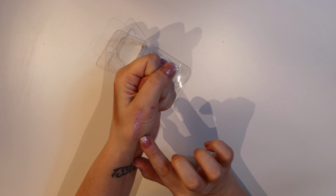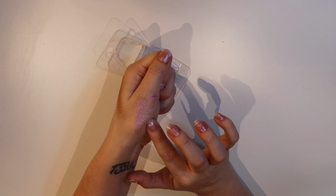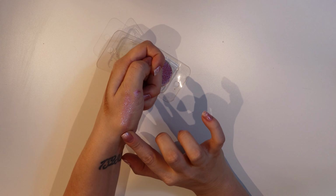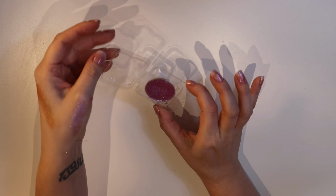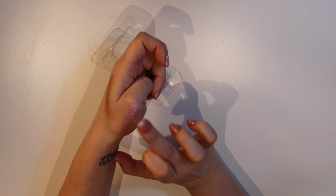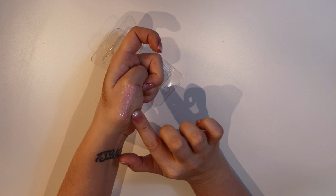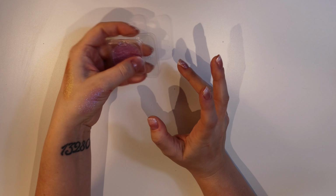Now this formula is a little bit drier, but I think it's always been that way. Again, it's that purple. I feel like those are just so hard to get right, but this one is just absolutely beautiful. I do think that this one has dried a little bit, but could still be used as a wash over the lid. And with a good primer, I think this would perform a lot better than it is on my hand. So yeah, obviously keeping this one.